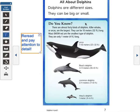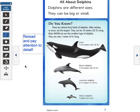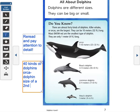Okay. So now that I reread, I got more details. Some of those details that I came across the second time when I read is that there are over 40 kinds of dolphins. Also, an orca is a dolphin. I always thought these were whales. And some dolphins are the size of a second grader. So, do you see how when I reread and paid attention, there were more details I could add and more knowledge I can grow about dolphins?